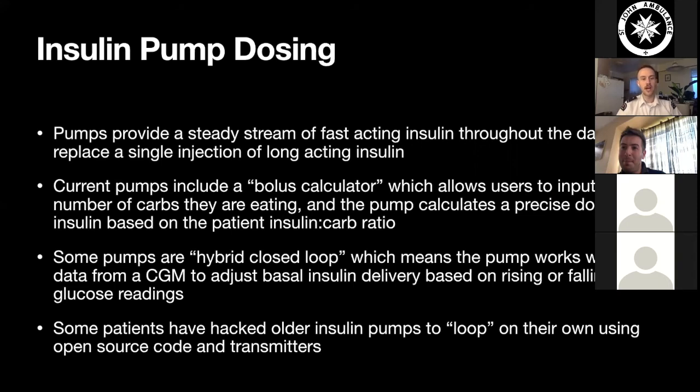Two of the newest pumps are what's called hybrid closed loop. That's where the pump is actually connected to the CGM, and it adjusts your insulin delivery based on rising or falling glucose readings. So if the pump starts to see that your glucose readings are starting to go up, it'll slowly start turning up the insulin that it's giving in the background to try and counteract that rise. And the same, if it sees you start to fall and it thinks you're about to go low, it'll dial back the insulin or eventually cut off the basal insulin entirely to try and maintain your blood sugar in a normal range. So that's really only become available in Canada, approved by Health Canada in the past year. And it's really the cutting edge of retail insulin pumps.